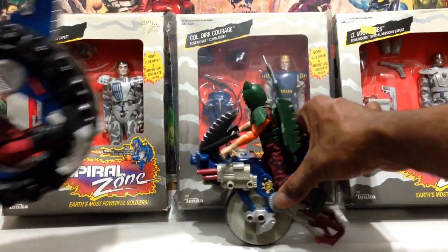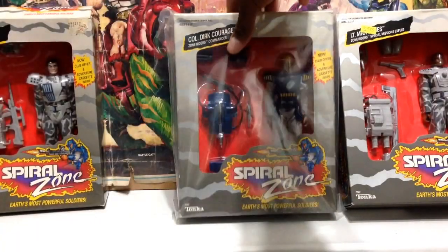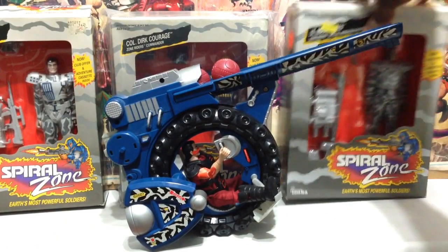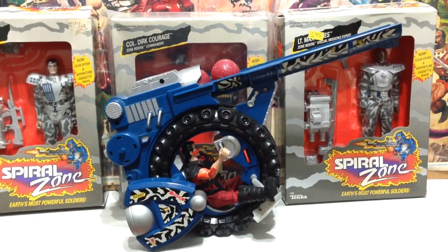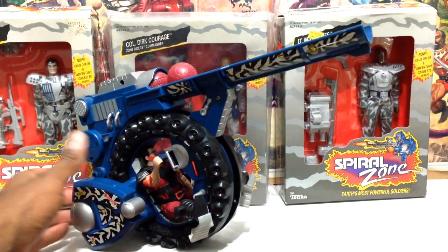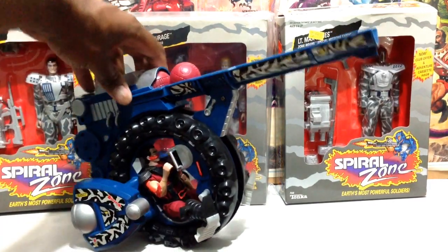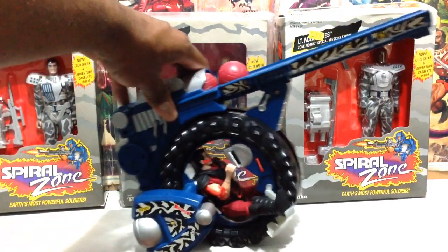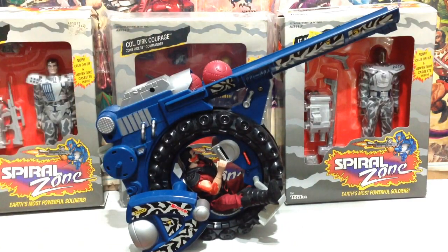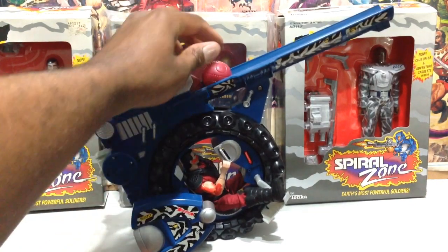Oh my god. This is easily the coolest vehicle ever. Damn an X-Wing. Fuck an X-Wing. I'm telling you that right now. Fuck an X-Wing. This is the coolest vehicle ever. I think this is the Rimfire Cannon. Look at this. Do you see this? So freaking cool, man. Love this thing so much. It doesn't work. It's supposed to fire these little plasma balls.